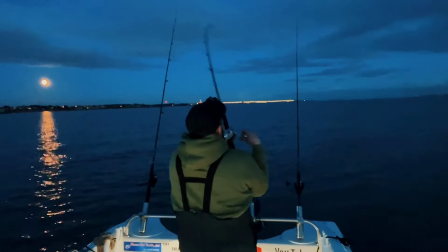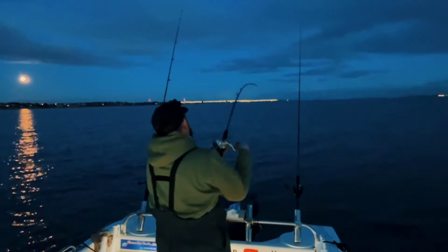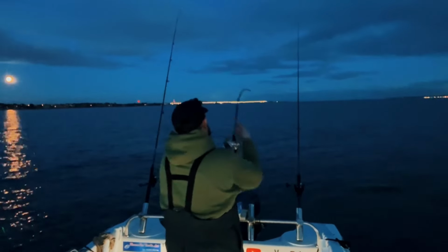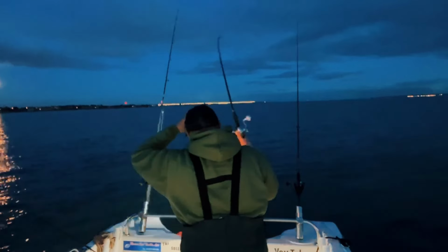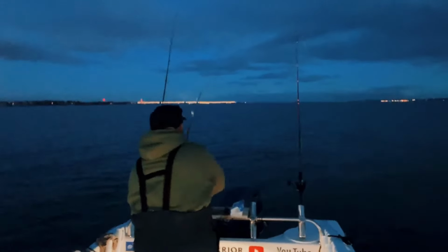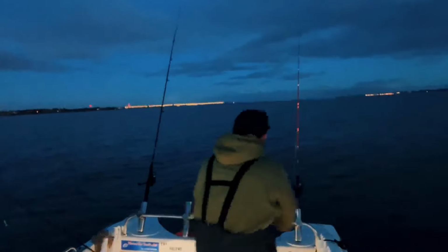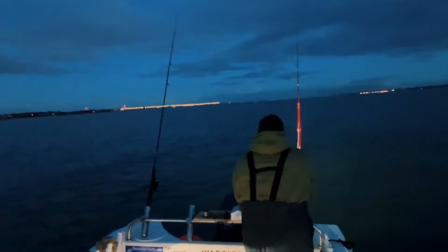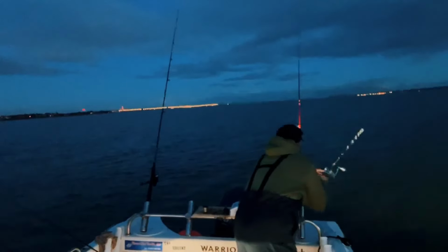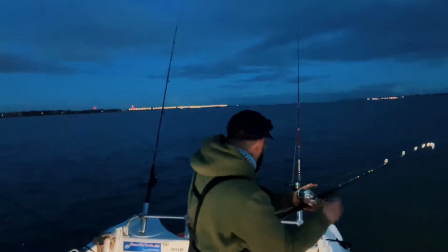That's a bass. That's a fish. That's a better fish. All right, that's a bass. We're going to need the net for this one, I think. I'll bring it down this side. That was a good bite.